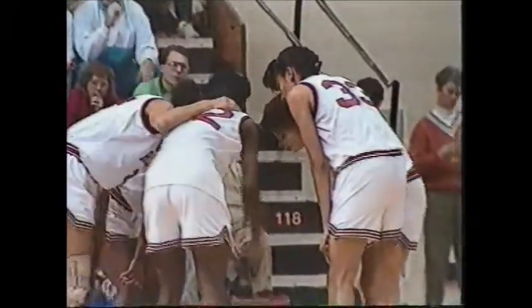Rutgers wants to be careful on setting those screens. We watched Sita Mitchelson set it the same place that Johnson did previously. They have a tendency to step in and use a little bit too much with the arms to push against the player, and if the official catches that, that's going to be an illegal screen. And Tanya Hansen at the line.